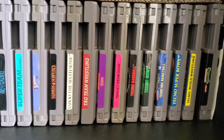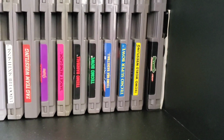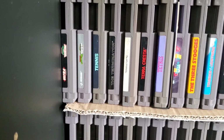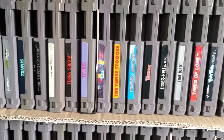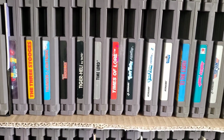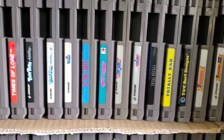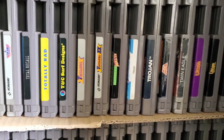All the Tecmo sports games. Tecmo Super Bowl is just a classic. I have all 3 of the Ninja Turtles games. There's another Ninja Turtles game called Teenage Mutant Ninja Turtles Tournament Fighters, which I need to find at some point. I have both Top Guns, both track and field games.